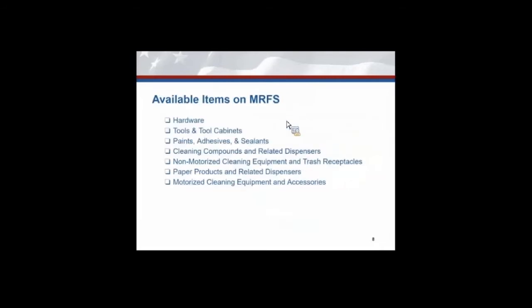These are the kinds of items that are available: hardware and tools. We also have paints, adhesives, and sealants, and all those other things that are listed there. FYI, for those of you who have been following this particular GSA solution, you may recognize some of these categories as being what we used to call GSA purchasing channel or MRO purchasing channel. Those were the first generation of this solution. Those were established around 2014, 2015.